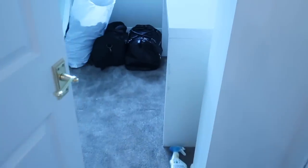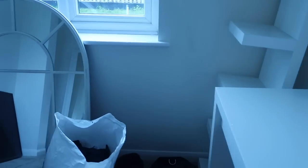So that's cool. And this is the office at the minute. So it's a bit of a dumping ground for stuff, but I'm going to be using this to film in for a while, because my filming room is not going to be ready probably for a little while, actually. It's all a bit slower than we first expected when we first came here.